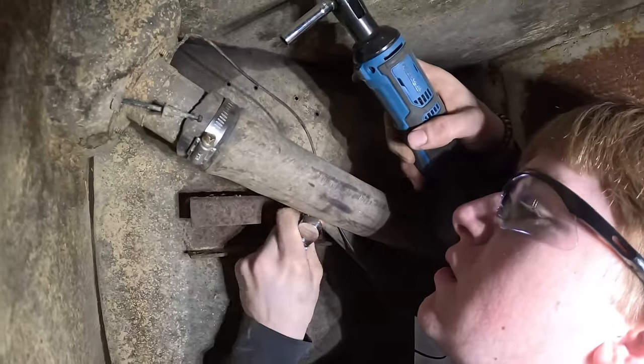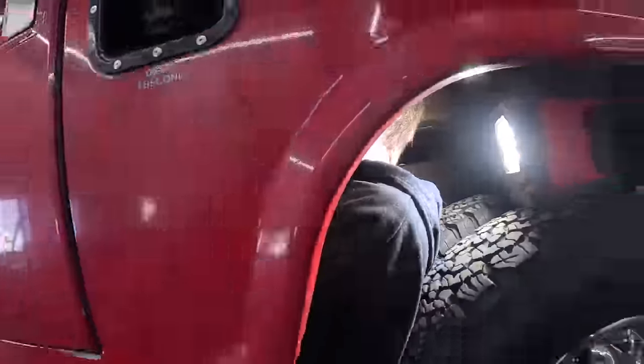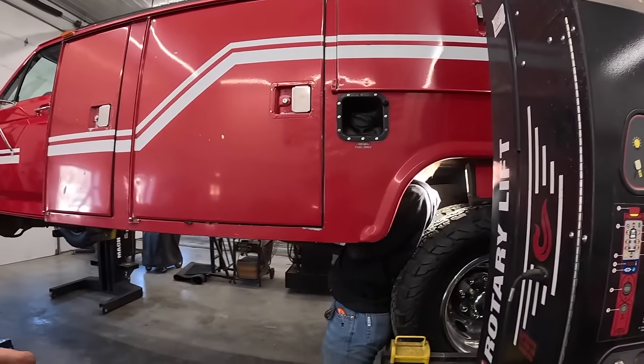Safety. You're doing a real good job. Thank you. I can see a lot in here. All right, Tucker's getting the last vent hose and fuel filler hose hooked up. We'll set it down in the ground.